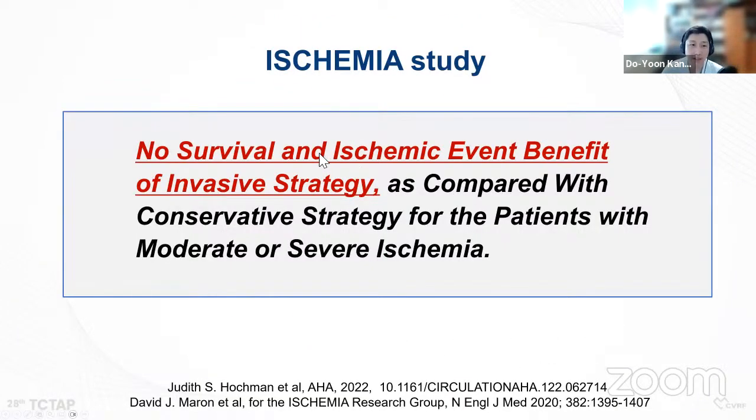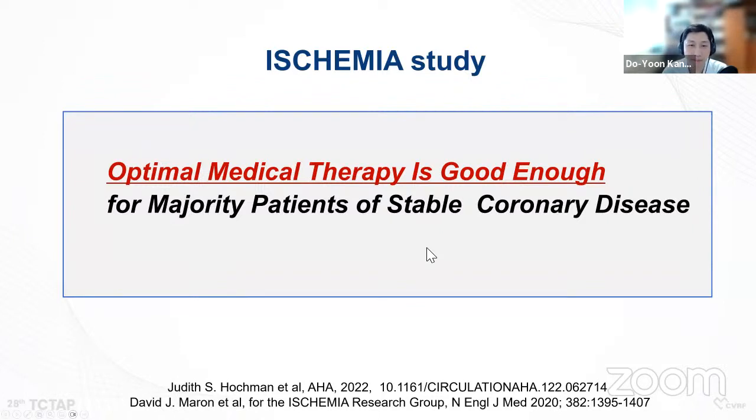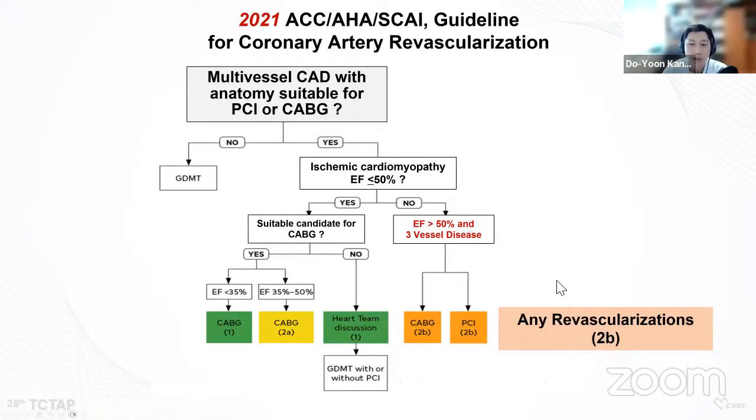By this data, no survival or ischemic event benefit of the invasive strategy was shown. So for patients, even with multivessel disease and moderate or severe ischemia, an initial invasive strategy in asymptomatic patients is not recommended. So optimal medical therapy is good enough for the majority of patients with stable coronary disease with tolerable symptoms. Therefore, the guideline recommends any revascularization as a 2B weak recommendation.